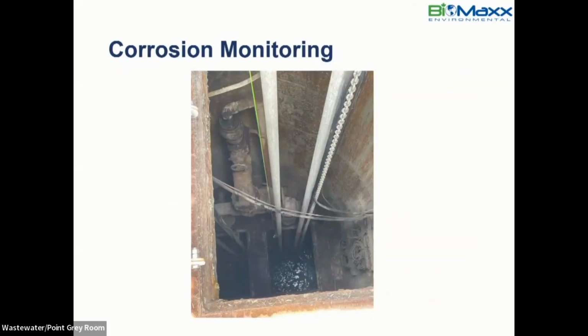So, corrosion monitoring. We talked about two things: there's odor and there's corrosion. We can do all those nice things about odor. Corrosion is a little more difficult to monitor, I would say. This particular picture here is a lift station in a place in Southeast BC, and it's so orange. This particular lift station doesn't have a building over top of it, so it's outdoors. I saw this first, I think it was in November 21, and you could smell this lift station 100 feet away in the rental truck that I drove up in.